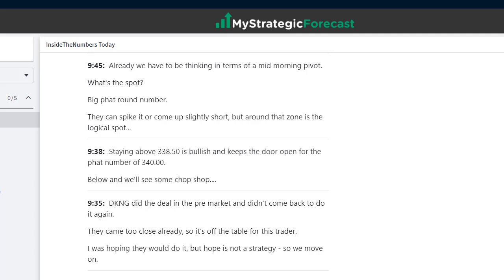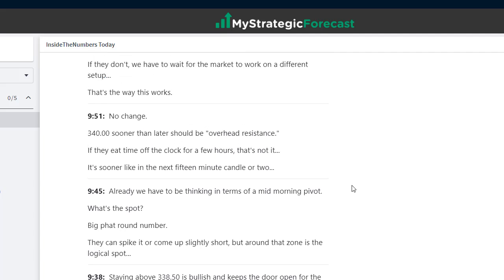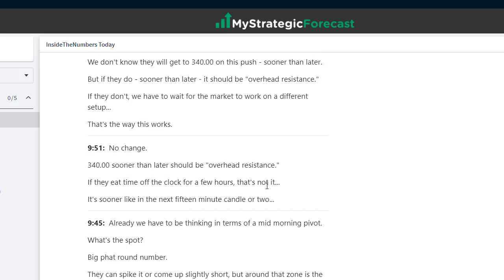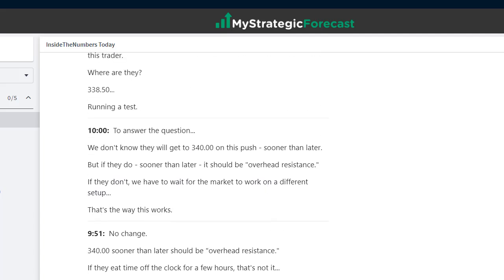Now, what happened after the fact is they didn't do it fast enough. So as we scroll up, what you'll see is no change. 340 sooner than later should be overhead resistance. If they eat time off the clock for a few hours, that's not it. It's sooner, like in the next 15-minute candle or two. Remember, time is more important than price. More stuff about 340 at 10 o'clock, not important.